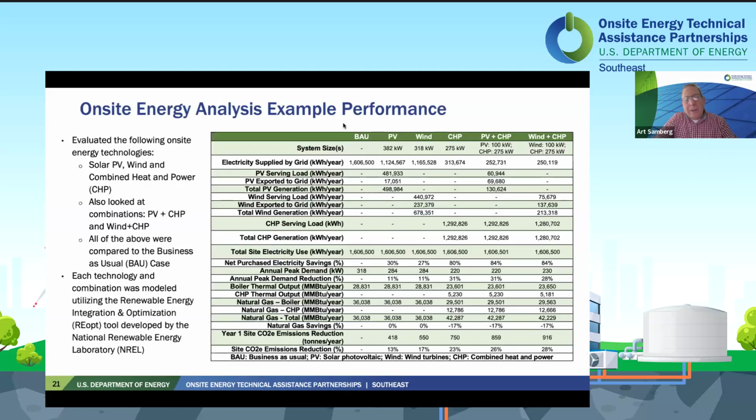So when Isaac was discussing the analyses that we do, and he talked about the REopt model that is used, what we're looking at here is really a summary table of output from an analysis that we conduct for a particular site. This is an example site.